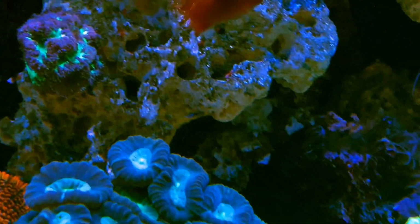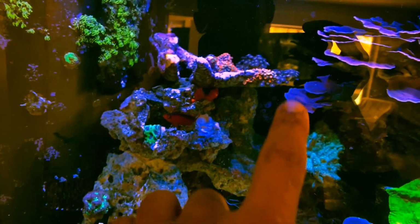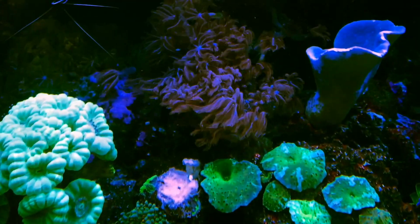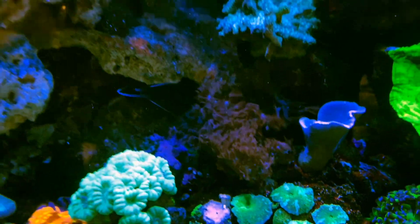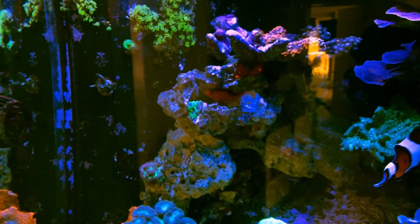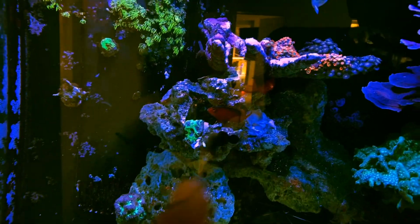Now, I wanted to show you guys this area right here. This whole left side, we redid. We took out a bunch of rock that was here and we replaced it and opened it up a lot more and put a bunch of new rock. That was just covered in waving hand anthelia. We trimmed it all back. That whole left side we trimmed back and we added a whole new area right there. And it's allowing us to put a little bit more desirable corals in there.